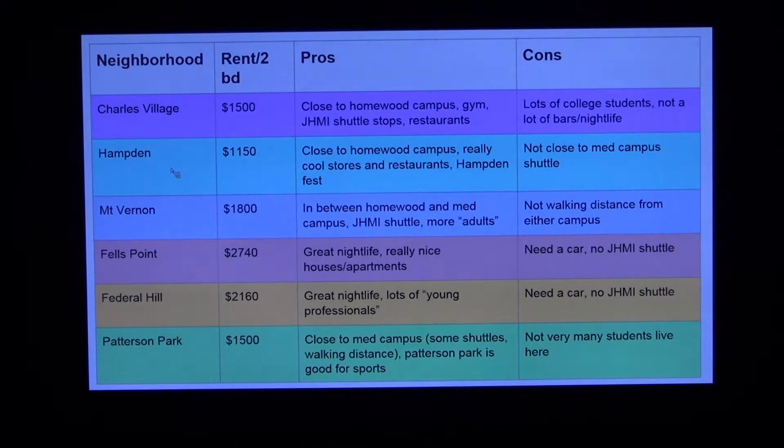So as we said, Fells Point and Federal Hill are a little bit more expensive because they're closer to the harbor. But the pros are there's a lot of great nightlife and a lot of young professionals. The cons are that you need a car, and there are no shuttles provided by Johns Hopkins. But for Mount Vernon and Charles Village, you definitely get shuttles.